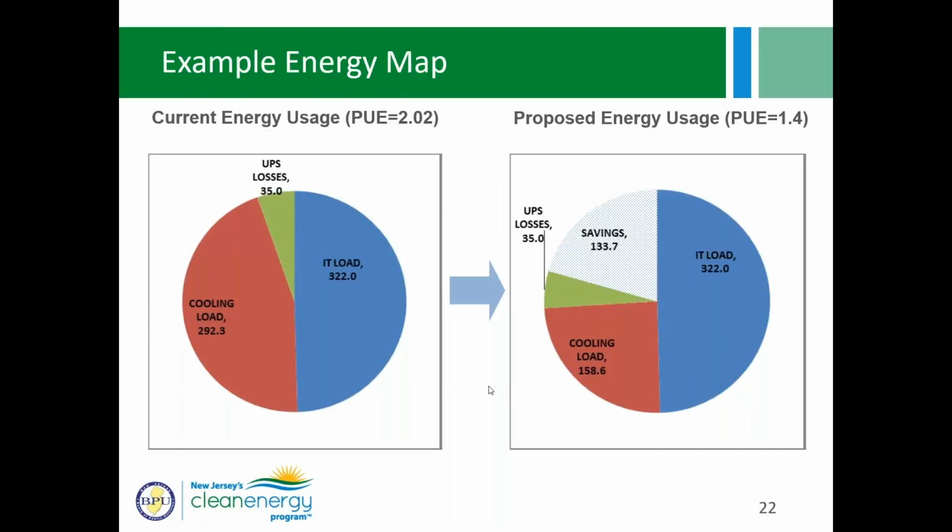Okay, just a quick example energy map. Certainly, PUE is a language that I'm sure everyone on this call knows and speaks. So here is an example of a reduction in the cooling load for a certain data center. Again, this is all a kW number that you're seeing here. They're not percentages, but if you're cutting down 133.7 kW, that's going to lead towards a massive amount of kWh savings, which again, you're taking the incentive plus the energy savings as a wonderful benefit. So move to the next slide, please.